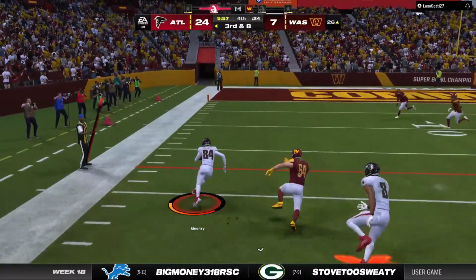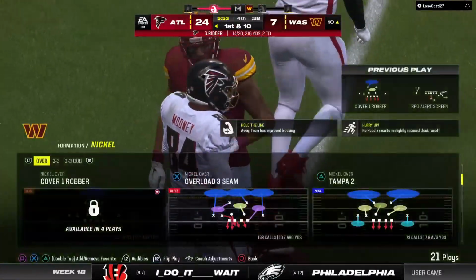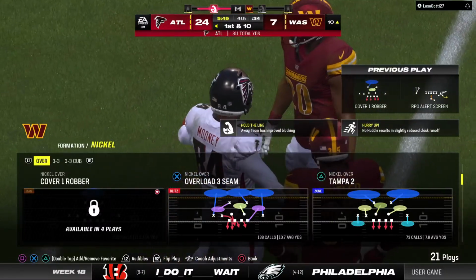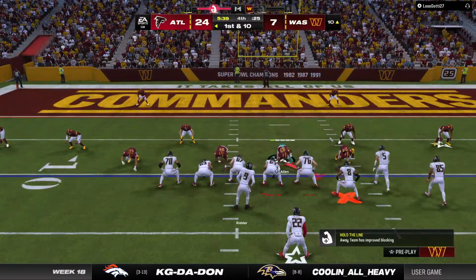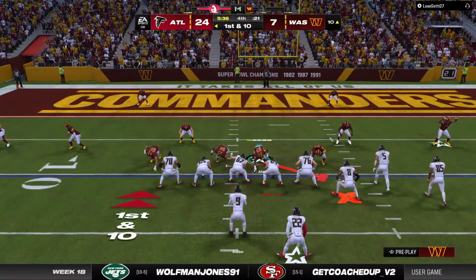That's complete to Mooney. So he fought off the tackle, and that effort gives him the first before he's brought down. A sizable 16-yard chunk there. The drive continues. So not quite a 1st and goal. It's 1st and 10 from the 10.